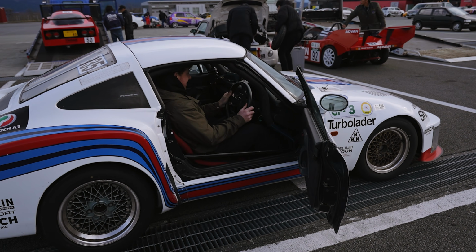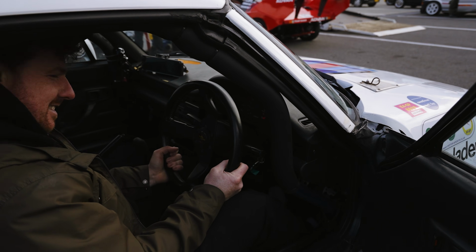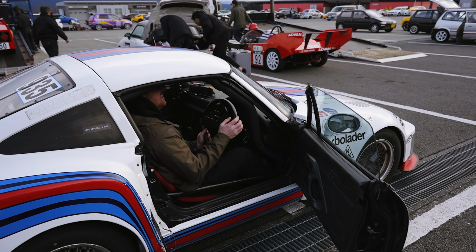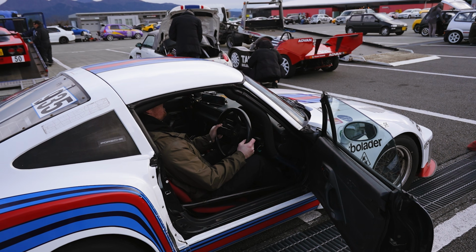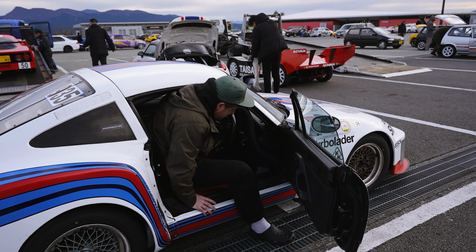Oh wow, so tight, man. Is it a Cappuccino? Yeah. Okay. I'm up here. Can't see anything because of the roll bar. Oh my god.